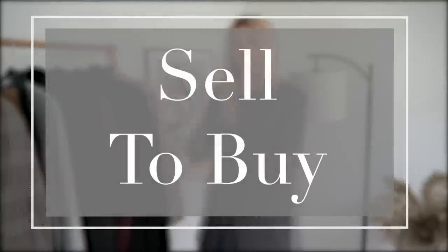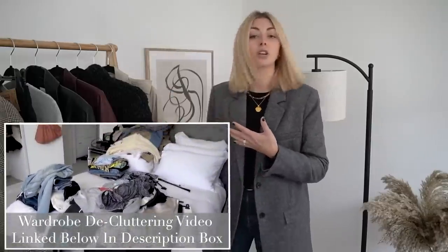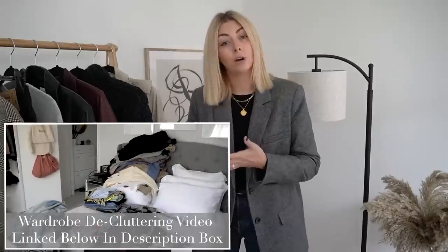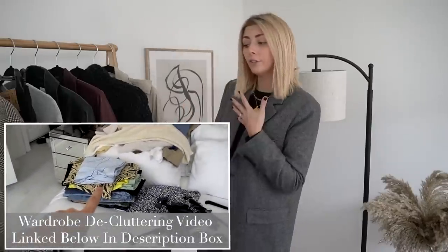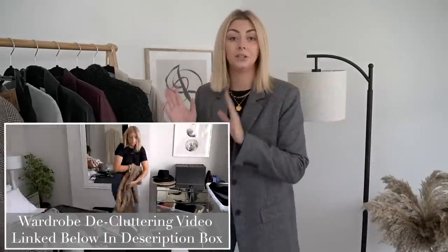Right, my 5th and final tip is probably one of my favorites, because it is to sell, to buy. And this is one of my favorites because it doesn't involve dipping into your wage packet. Woohoo! And it also starts off with doing a big wardrobe reorganize or cleanse, detox, whatever you want to call it. Go through your wardrobe, veto anything that you just don't feel comfortable in, you don't feel confident in, stuff that doesn't fit. For whatever reason, you don't want that item, take it to one side and pop everything back into your wardrobe.